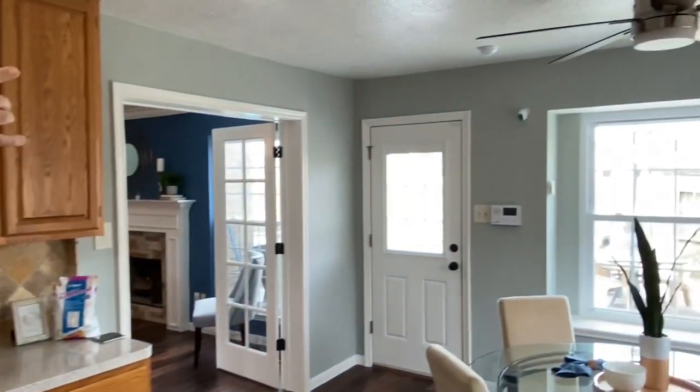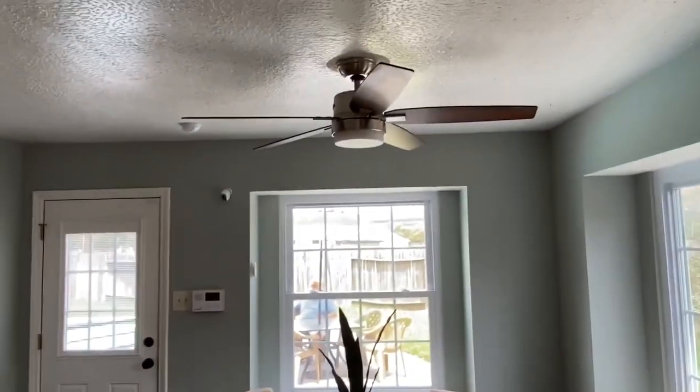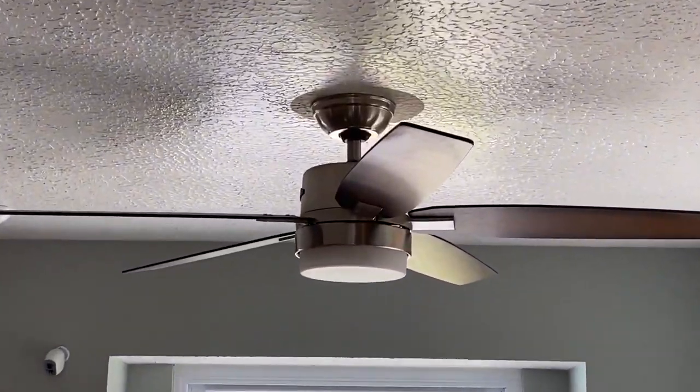So one of the things you're going to see as you walk through this house is that the furnishing, the staging, actually makes this house look richer than it is. It draws your eyes away from some of the imperfections. As an example, if you look right there at that ceiling fan, you'll notice the painting was never painted right around the edge of that fan, right?